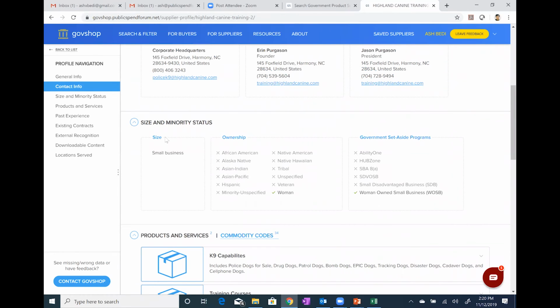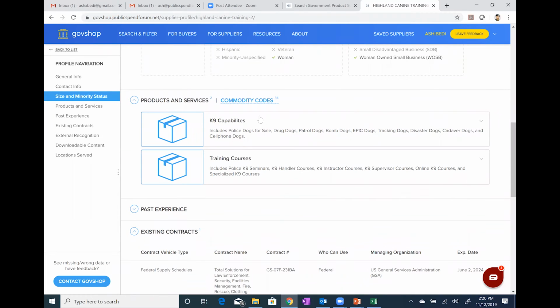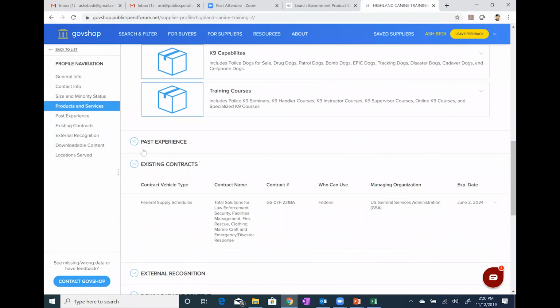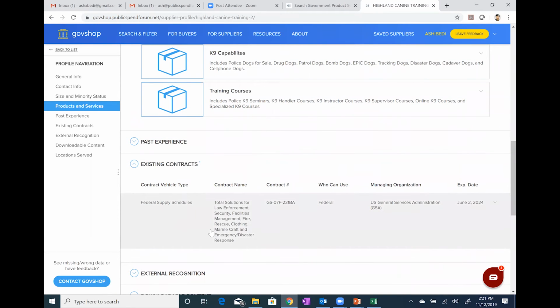Scrolling down a little bit more, we have any relevant size status, self-reported ownership, and then to the far right, this is the official government certification for any set-aside programs. These certifications come from the government, which means it comes from either the Small Business Administration or Veterans Affairs Department. Scrolling down a little bit more, you'll find any highlighted products or services of the supplier, as well as past experience if the supplier enters it in. And finally, any listing of contracts, any external recognition, downloadable content, etc. By the way, this supplier appears to be on one of the federal supply schedules. If the supplier was on a national cooperative contract, you would also see that appear here.